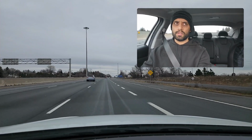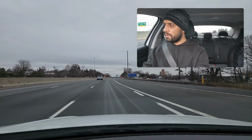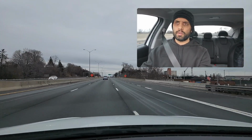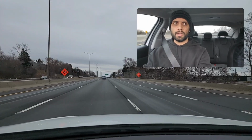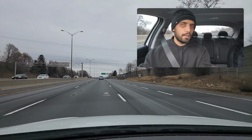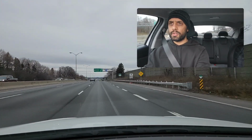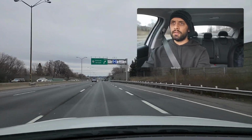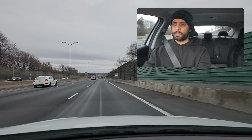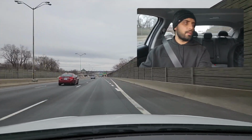We'll do the lane change to the left. So mirror, signal, blind spot and lane change. So try to maintain your speed while doing a lane change. A lot of people, they also do a mistake. They reduce their speed when they do the lane change. You will reduce your speed if somebody is driving slow in front of you. Otherwise, you will not reduce your speed. So mirror, signal, blind spot.